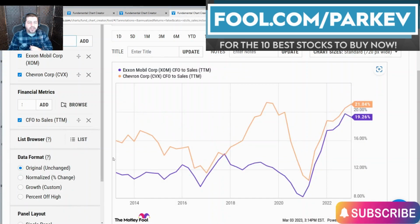The next metric I wanted to look at is cash flow from operations to sales. And in this metric, Chevron has the clear lead regardless of the market cycle, up or down. Chevron has been ahead of ExxonMobil and most recently at 21.04% compared to 19.26%.